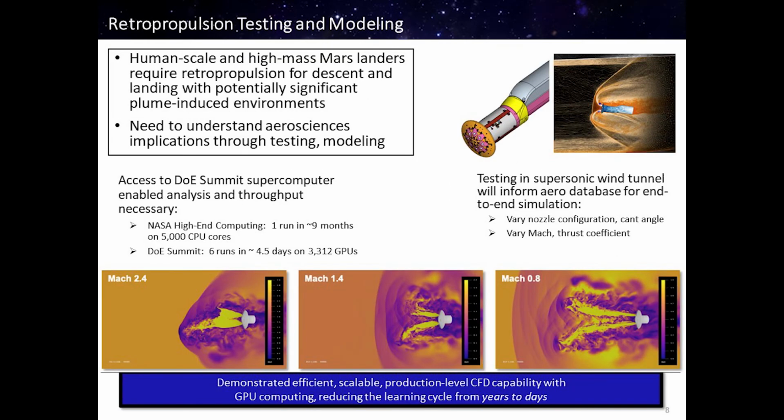Diving in a little bit on the supersonic retropropulsion part of this, we're looking to conduct ground testing. Right now we're conducting some wind tunnel testing in the supersonic regime, and we're doing computational fluid dynamics analysis to see how well our models can predict what we see in the testing. And this will help establish the aerodynamic databases that will be used in our end-to-end simulations of these vehicles.